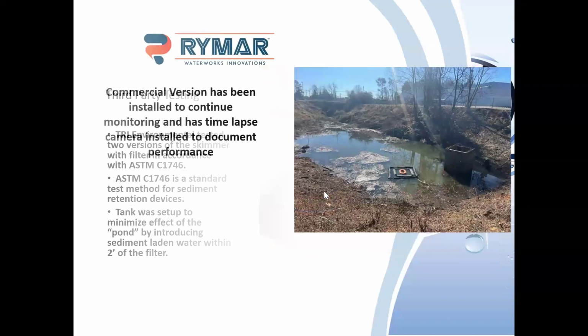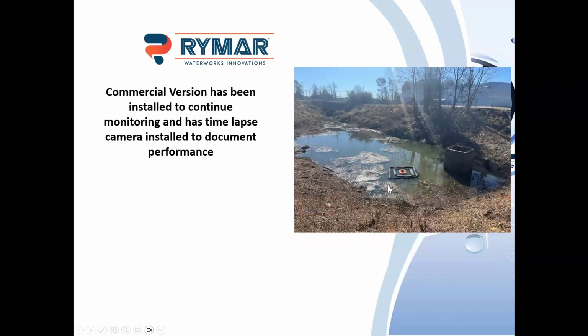So we now have this commercial version installed in the pond. So this is again that same pond. It just gives you a better picture of the shape and look of that pond. And I will point out this is in a watershed that has maybe 30, 40 acres draining to this basin that has very little other stormwater management in place. It is in a highly developed commercial area. There's several shopping centers upstream of this. There's even an electrical substation right off the interstate. So a lot of pretty dirty water coming in and collecting in here.